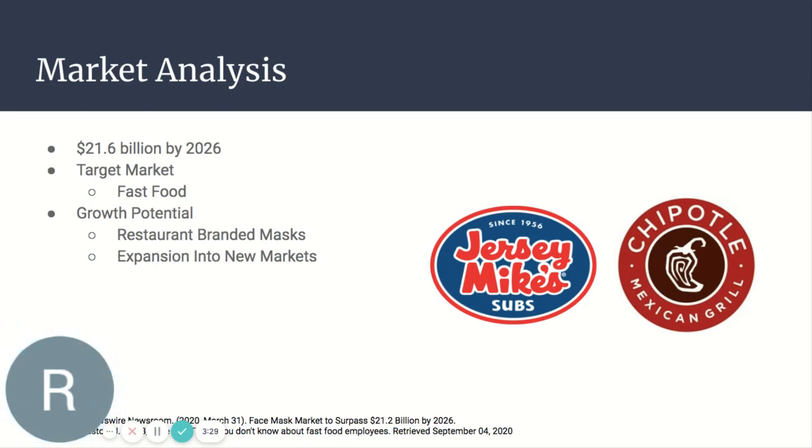There's also expansion opportunities in this market in the form of selling logo branded shields to restaurants. So this would be like printing the golden arches for McDonald's on a shield, or just really any logo for any restaurant. Really, this market is incredibly attractive.